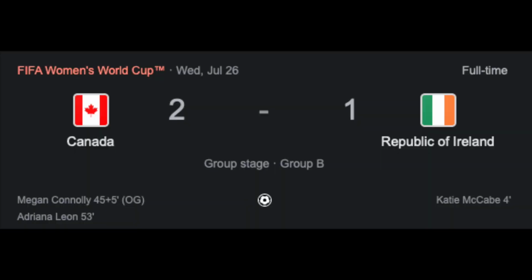After that was Canada versus Ireland. Surprising many, Ireland went up in the 4th minute off of an absolute beauty of an Olympic goal from Katie McCabe. Unfortunately, it would be the Irish who spelled their own doom due to an own goal right before halftime, and things only got worse as in the 53rd minute, Adriana Leon scores again. The game ended 2-1, and this officially knocks Ireland out of the World Cup.